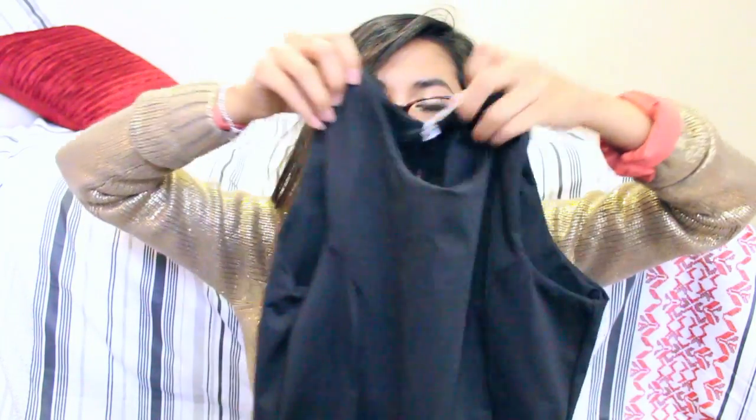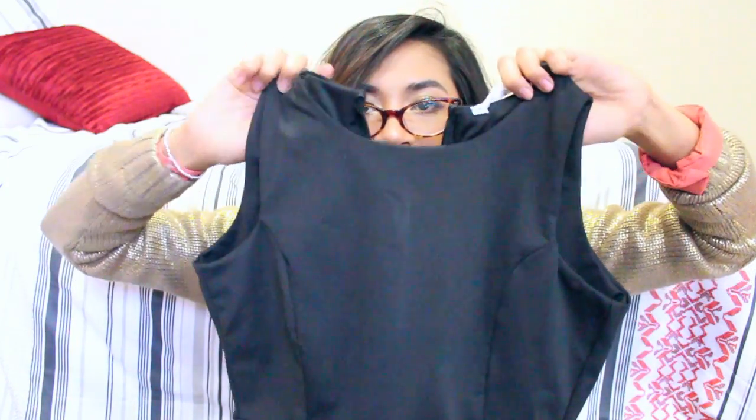It's just like a nice conservative black dress, sleeveless with bow detail, and then an A-line skirt, which would be really nice for the hospital. And this was 600 pesos, so $15. And then I bought some dresses from Mags. I always go to Mags. It's like this little boutique store in SM.